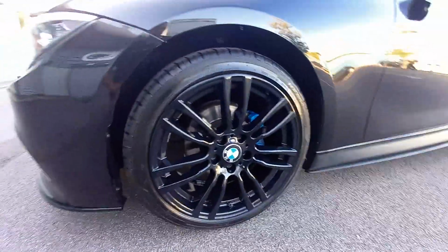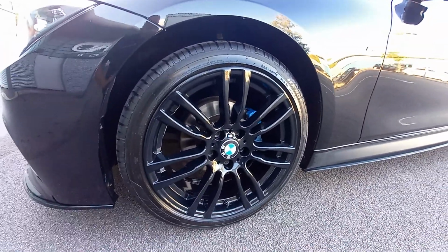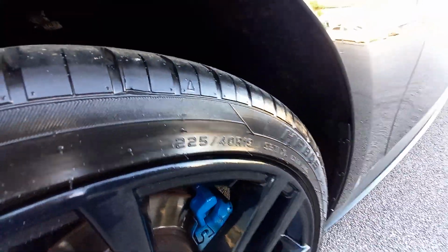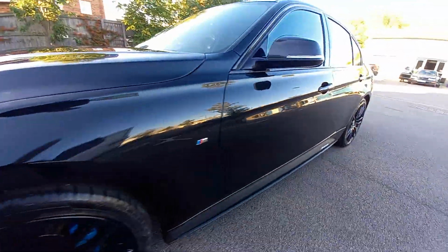You can see all four alloy wheels have just recently been refurbished, so they're absolutely immaculate. Brand new tyres as well, so brand new matching tyres. This one's got the 255 40/19, which are the low profile tyres. Absolutely brand new. Little M Sport badges there.